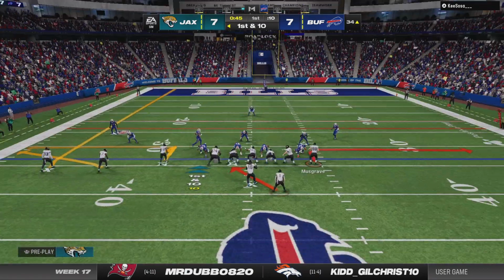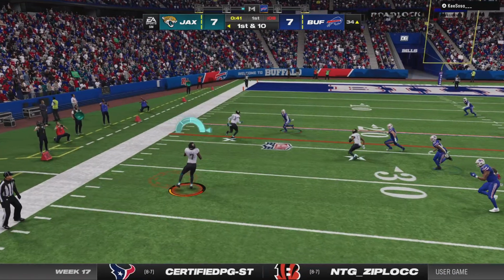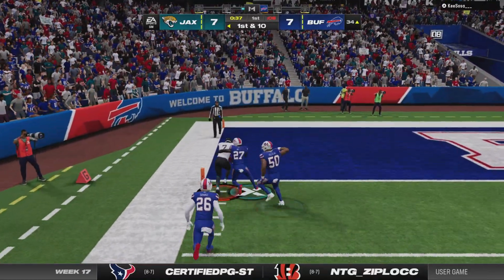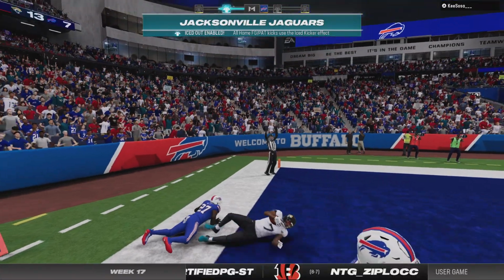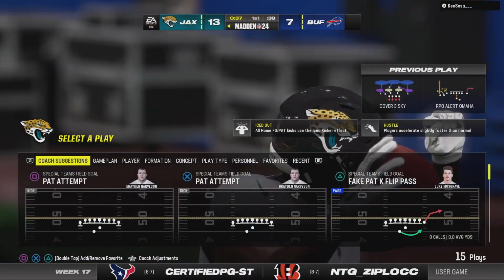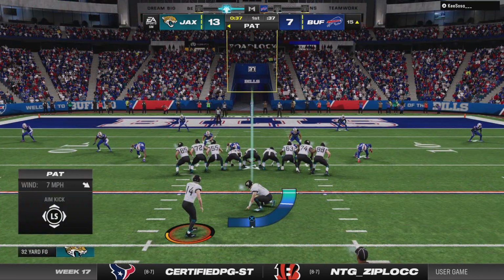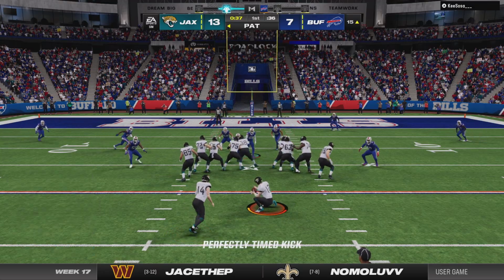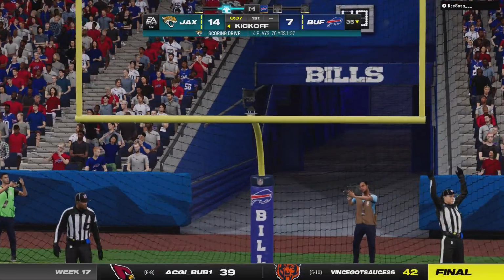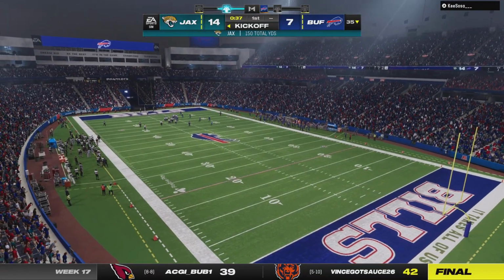In motion, the tight end. The left side completion to Jones. Touchdown, Jaguars! Zay Jones, his third touchdown now on the year. And the Jaguars have taken the lead. Point after, right down the middle. And that makes the score 14-7.